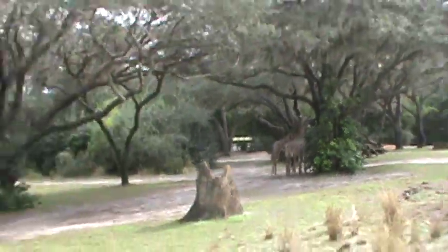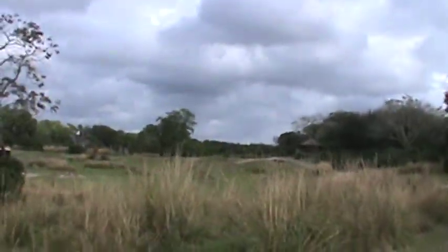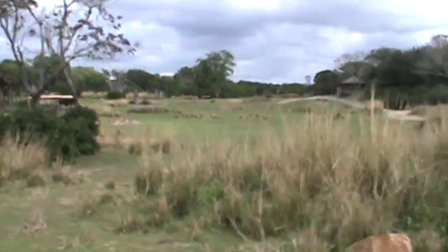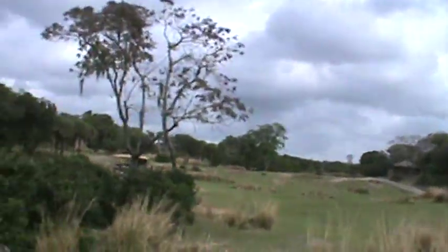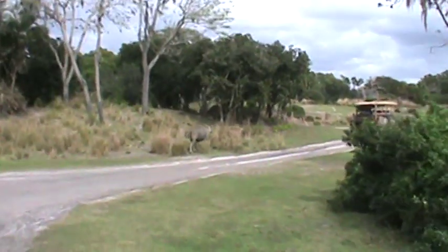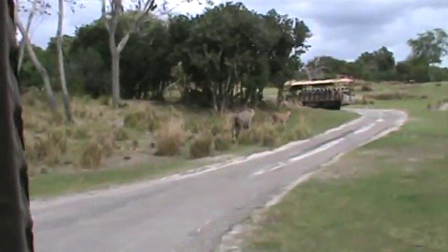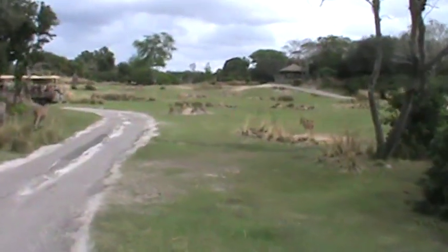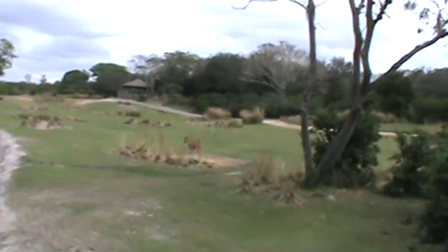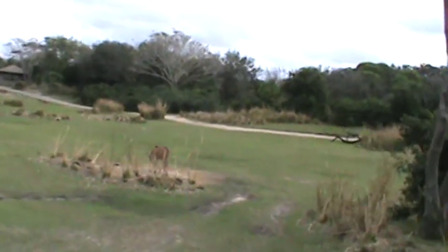Slow down a little bit for the other giraffes on our right-hand side. That's going to be one of the baby elands on our right.